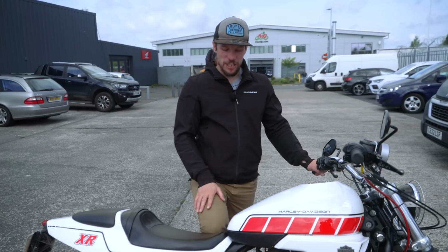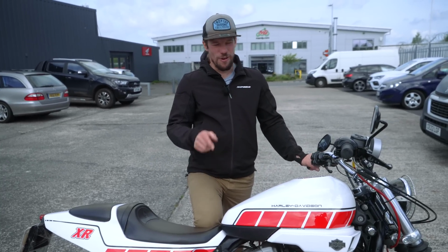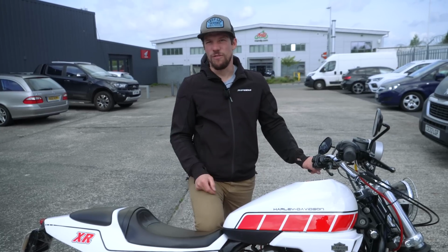The one thing you do want to make sure you do if you've got one, good battery, keep it on a trickle charger. You do not want to be trying to bump start one of these, and that big motor needs a lot of force to turn it over.